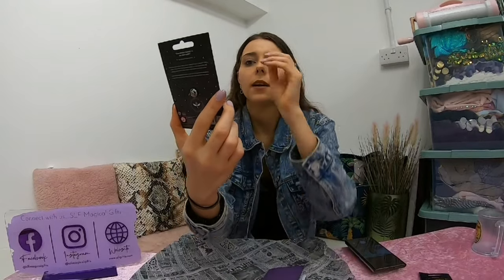Obviously, there's so many I need to get, but yeah, because pins can be very pricey. You know, you are talking sometimes pins can go up to like £15 sometimes, so yeah, I just kind of get when I can.